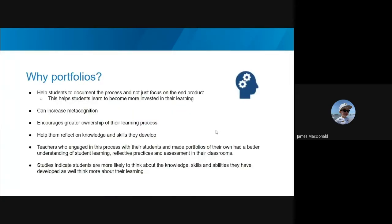So I noticed that people mentioned the physical portfolios, and I know that's something that I used up to my last year in the classroom, about 3 years ago. We're going to talk a bit more about the e-portfolio here today, but also the general idea behind portfolios. So why portfolios?